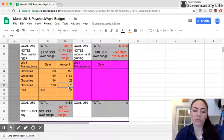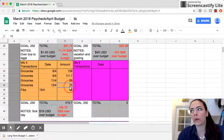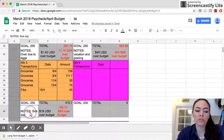So I got like a rotisserie chicken and some feta cheese and some olives and stuff. So I didn't need that at all, but I got it. I ended up eating off this stuff for the rest of the week and none of it went to waste, of course. So that was my sick day, which is where these notes come in for a sick day.